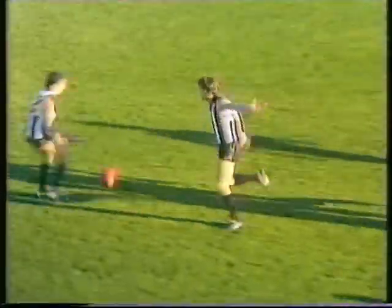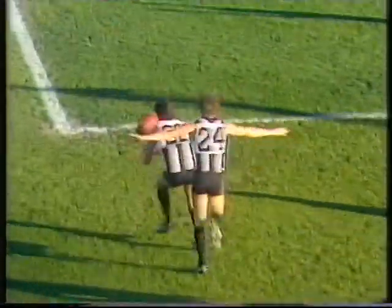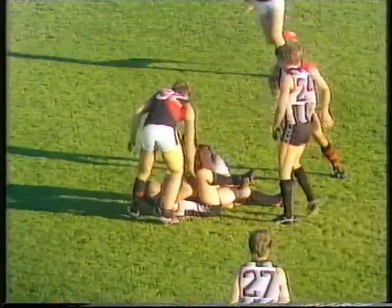The long way home, Collingwood in front. Richards has it knocked away by Bradbury. Overrunning it, Shaw. He's got support from Turner. In comes Hanbury, his former teammate, rides him into the ground. Umpire Glenn James has paid the free kick.